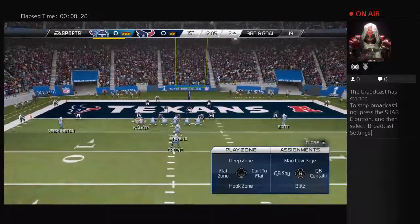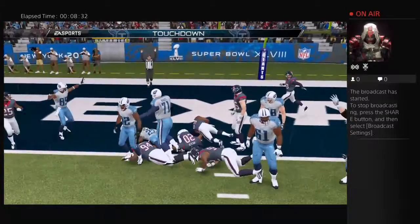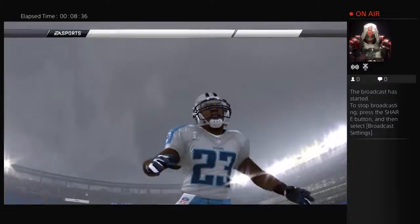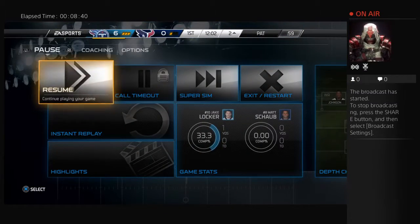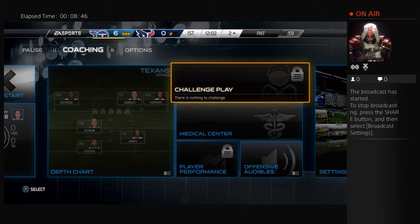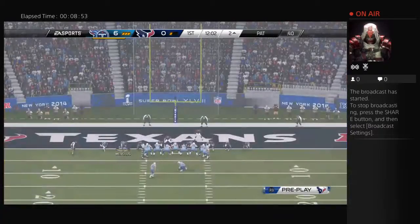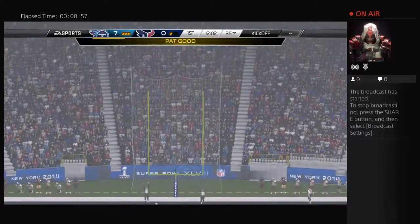Offense lines up here. 3rd and goal to go from the 2. The opening touchdown of the Super Bowl. And the defense will use one of its timeouts right here. The Titans lined up now for the point after. And the point after is good.